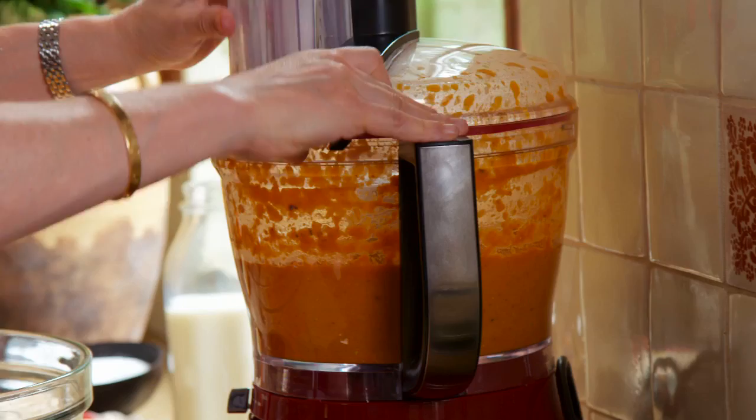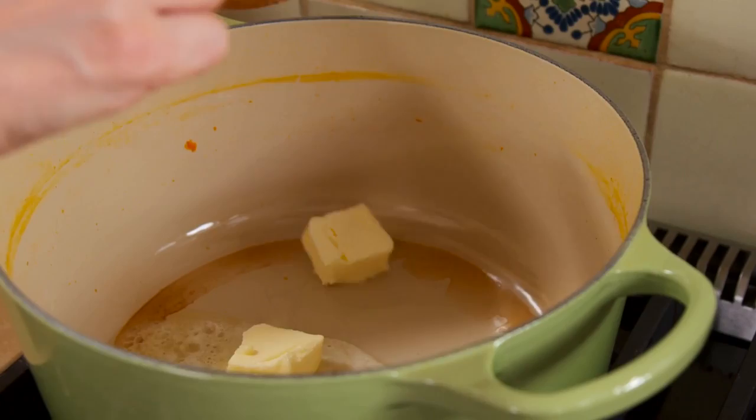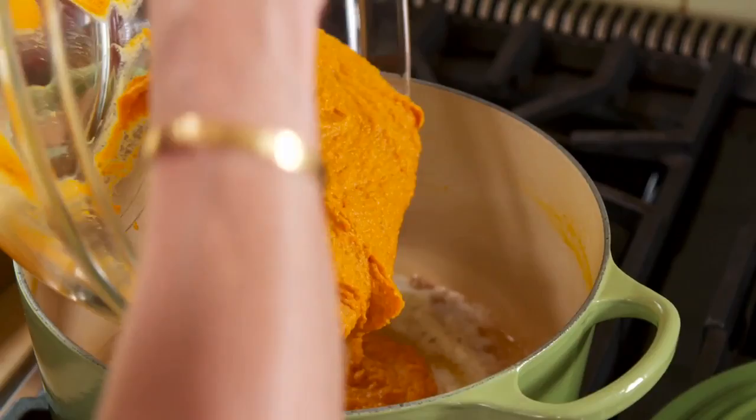Okay, so now that the second batch is ready, I have the same pot in which I cooked the sweet potatoes, and I'm gonna add 4 tablespoons of butter. I have it over medium heat. I'm going to add that puree. The part from here too.